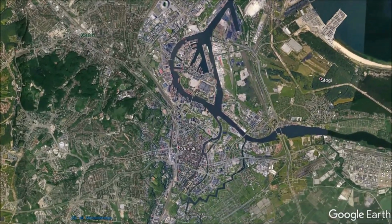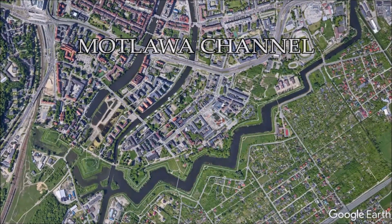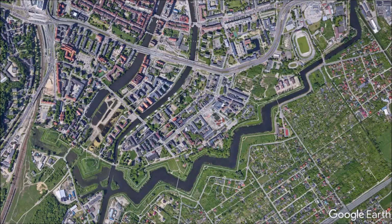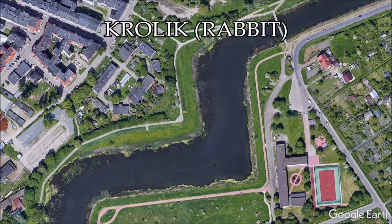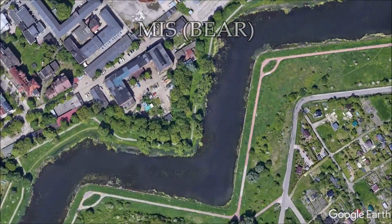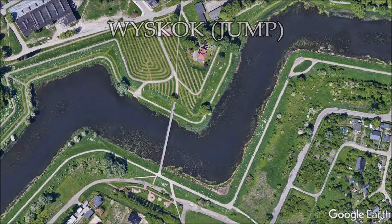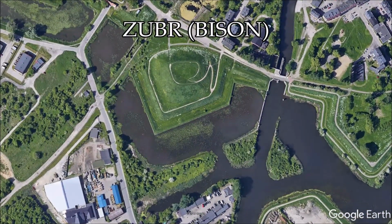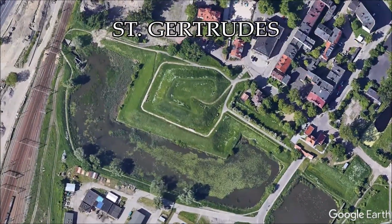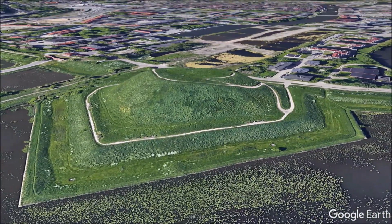Working our way further north, we come to Matwava Channel. We are told it is all that remains of a double moat and bastion structure that completely surrounded Gdansk in the past, but has since been built over to accommodate for the growth and expansion of the city. Each of the bastions have names, of which I cannot find their origins. The names are Krulik, Misht, Viskok, Vilk, Jubre, and St. Gertrude's.